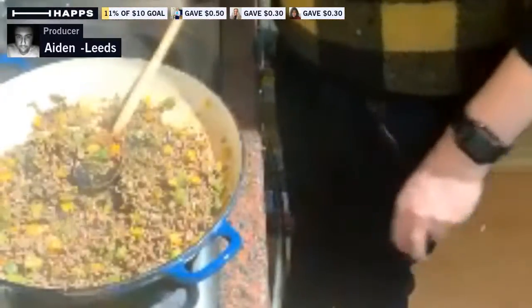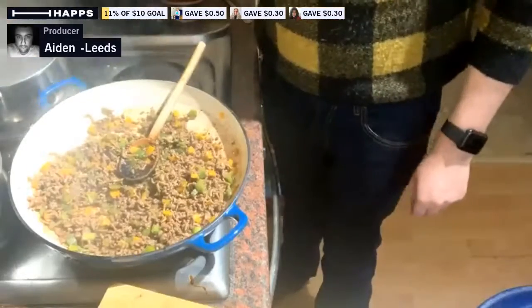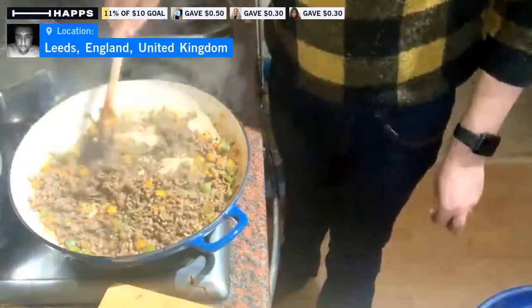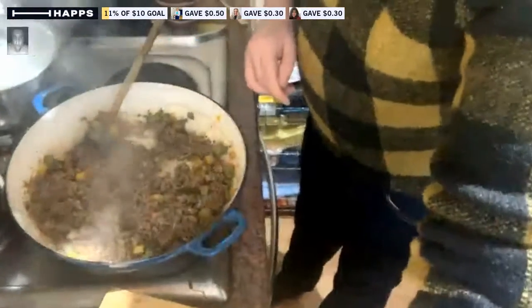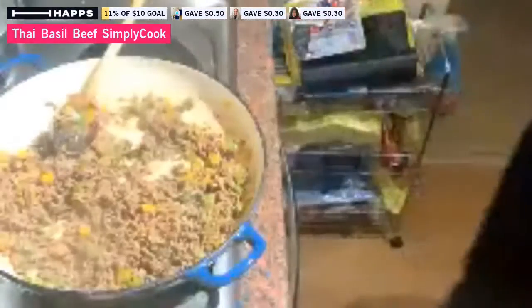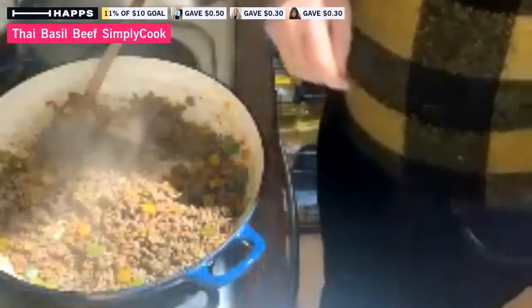This is done now, guys. I'm going to turn that off. It's just my rice. Looks really good. Connection keeps going funny, but that's probably because I've opened the window. Right, let's get a plate.